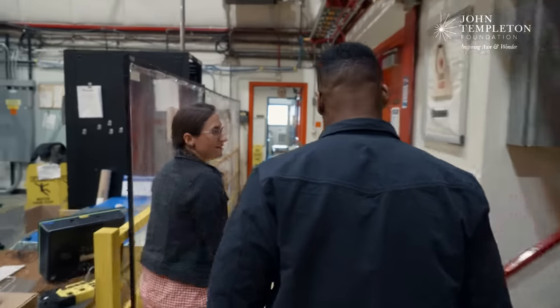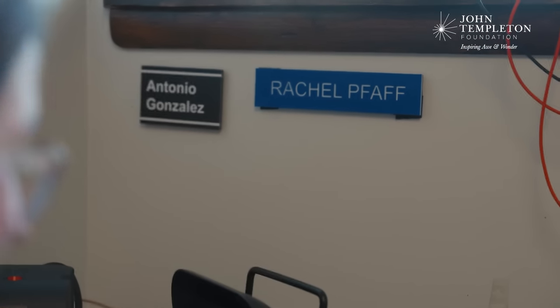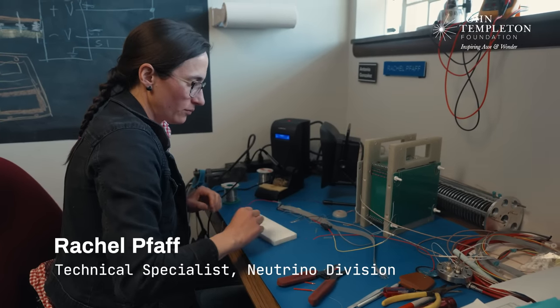But Rachel Pfaff comes to particle physics from a totally different angle. She actually started out shoveling walks here at Fermilab, and now works as a technician in the neutrino division. For her, being part of the science here is still a thrill, with one small exception.